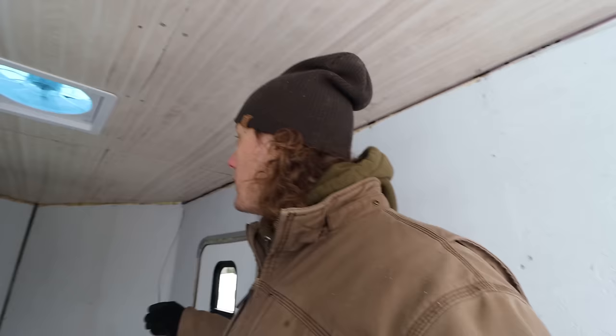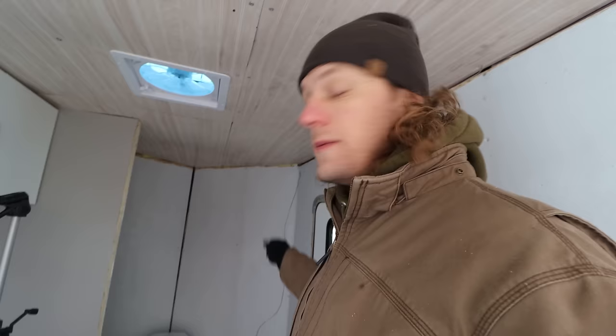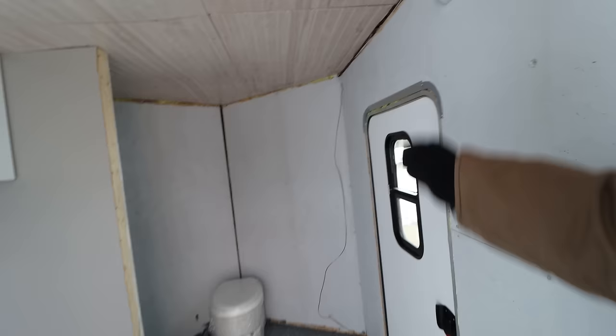Ceiling's done. It's not perfect, but it's good enough. Now on to some framing. We gotta get that other wall for the bathroom up, and once that's up, we can put in the little shelves that we're gonna put there. Sick!